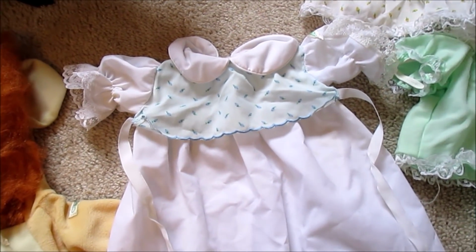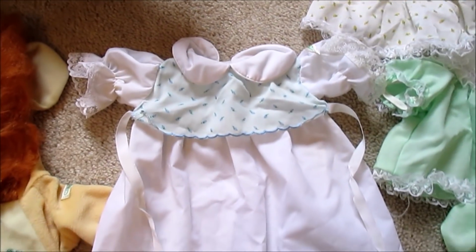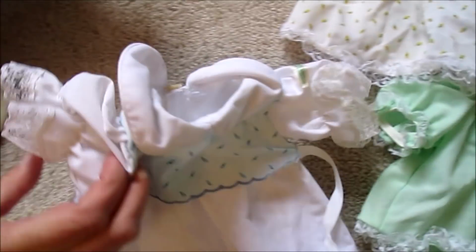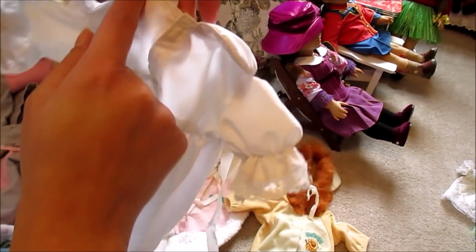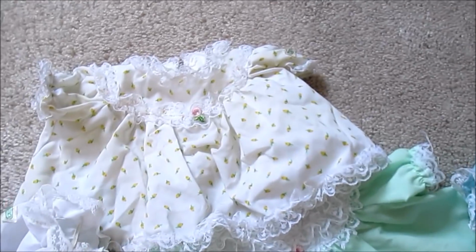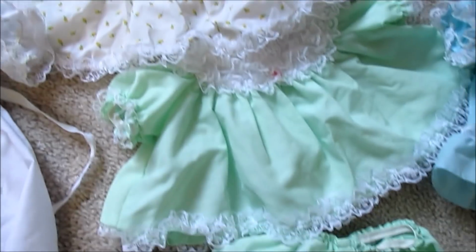This is sized for preemies, and these sorts of long nighties were sold with knit booties instead of plastic shoes. And the reason, even though it looks so long, that it doesn't fit on a full-size Cabbage Patch doll is you can see how small it is back here in the neck area. It's really hard to get it on a full-size one. You usually can't. And then we have some different little dresses.